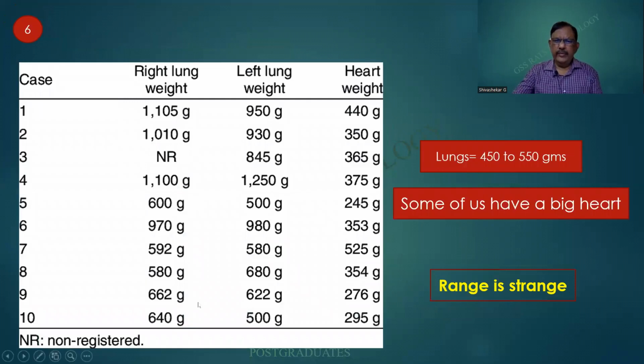We had seen the range of weight. Some of us have got a big heart, and then the lungs per se, 450 to 550 grams, we are safe enough. Heart, okay, 275 to 325. Always remember that the males will be having a larger and a more generous heart.